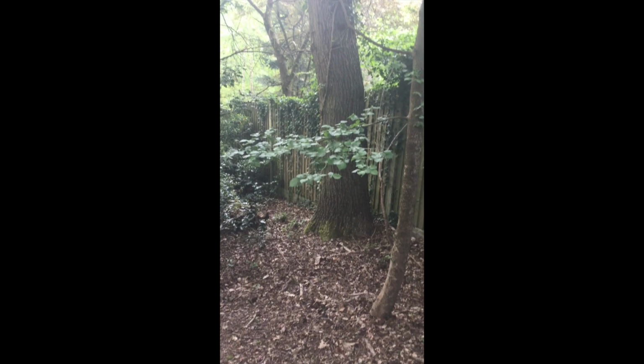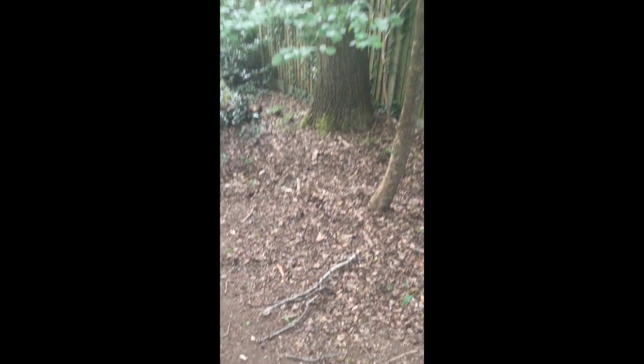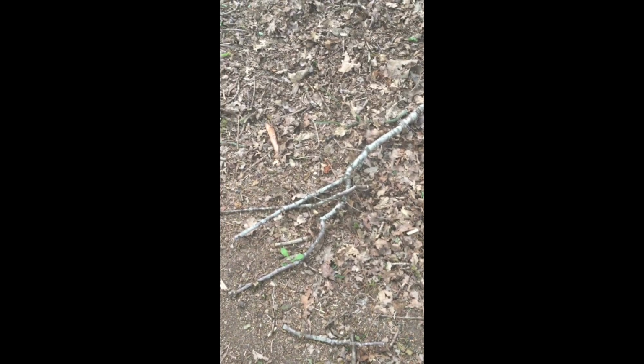Trees with leaves. What's on the floor? Sticks. Dead leaves. Mud. And there's a stone. That's a lot of things. Tick them off your treasure hunt. Let's keep going, see what else we can find.